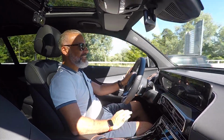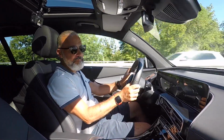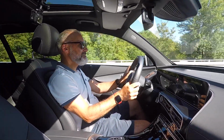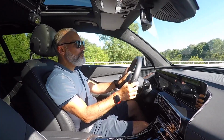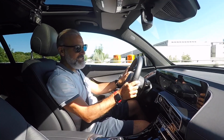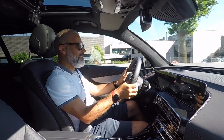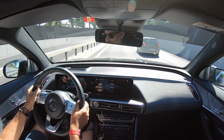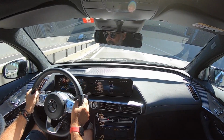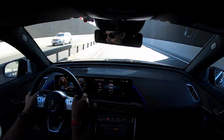You got a very capable electric vehicle with very good performance. Of course, don't expect stellar handling on curvy roads, but this is the same for all kinds of vehicles like this. But whenever you need power, you get power. So I would say I'm very impressed with this car.